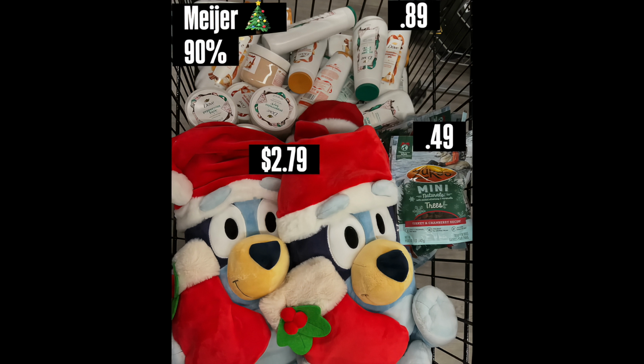This is a grocery store, Midwest only. Go and look. Just to preface, it is the Christmas merch at 90% off. Again, look for candles, anything with holly, trees. Go and be a detective in the store.